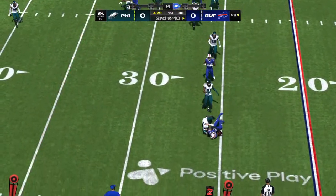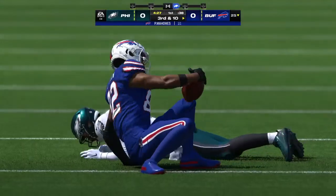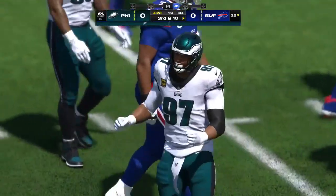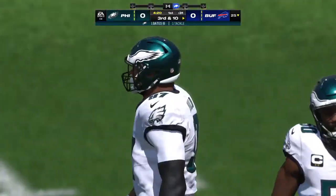Now a quick throw into the hands of Jefferson. And he's going to be taken down right at the line. So no gain on the play. And that brings up third and a full 10 yards.